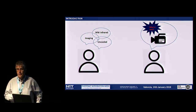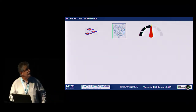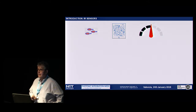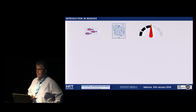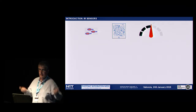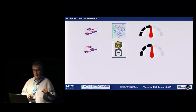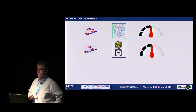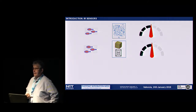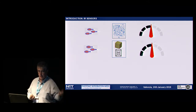Let me start by giving you basic concepts of infrared detection. An infrared detector is basically a device which converts infrared photons into some physical magnitude that you can measure. But I'm not here to speak in general about infrared sensors. I'm here to speak about a specific type: solid state infrared sensors. It means that the device is a piece of solid state matter. Fortunately, this type of sensor is the most interesting from the technological and application point of view.